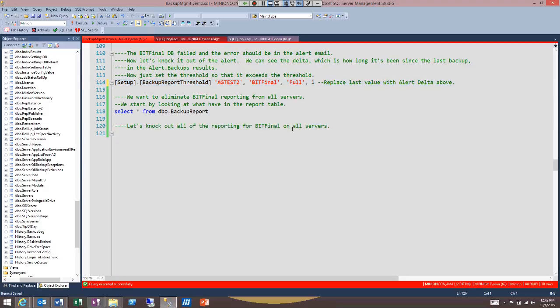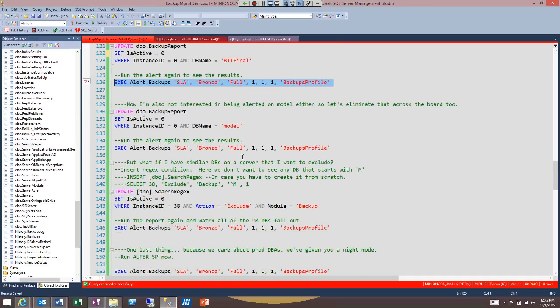Now, I also don't want to see the model database. Because who cares about the model database, right? I mean, unless you're using model extensively for something. But at a global level, I don't want to see the model database. So I'm going to come here and turn that back on.